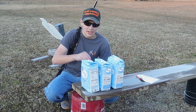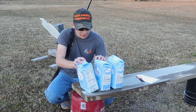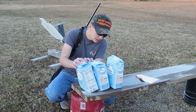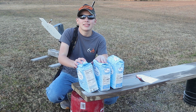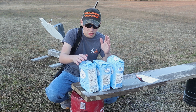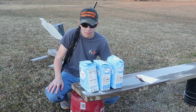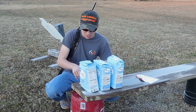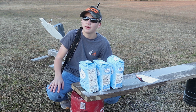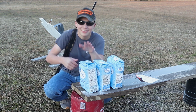Alright guys, so 17HMR in the flour. Nice hole right there in the front. Went through the first bag, into the second, but didn't go out the back of the second and into the third. The main reason for this test was so we can catch the bullets and see what they look like afterwards. So we're going to start digging in the second bag. And a pro tip: there's actually a pie crust recipe on this side of the bag. I didn't know that. So if y'all want a pie crust recipe, just let us know.